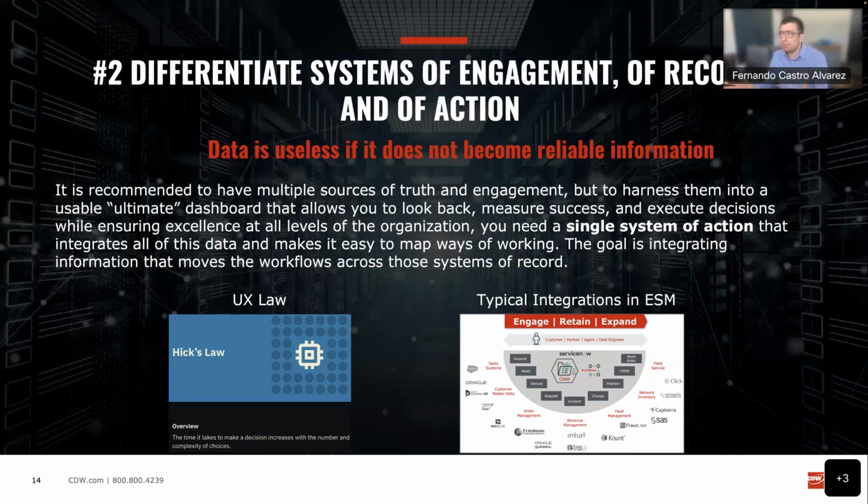So you might want to keep some of your systems of engagement, right? Just as an example, your contact center is using Five9. We're not saying get rid of Five9, right? Or for example, you have a system of record like your ERP on Dynamics 365, right? We're not saying get rid of your ERP tomorrow or your CRM right now. What we're saying is we could bring all of the data, make it into reliable information, and put it within a single system of action that is integrating that and making it easy to map ways of working.